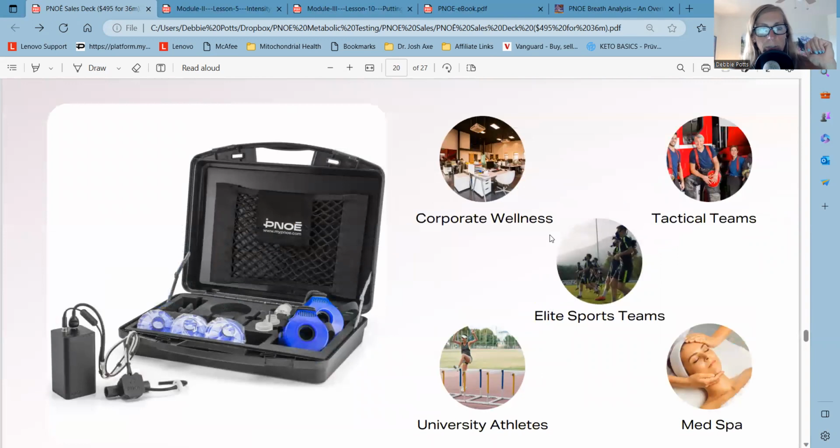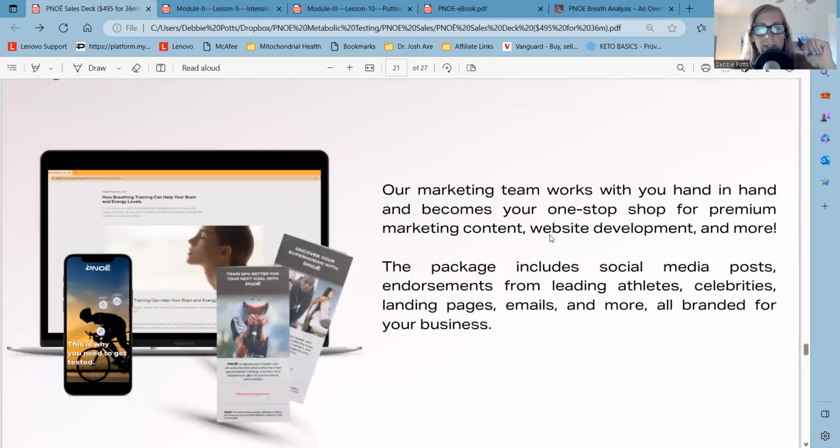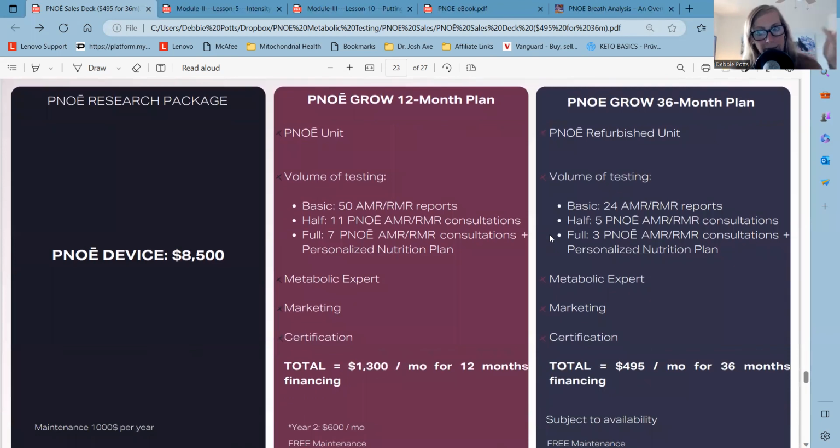So it comes in this cool little suitcase. It's pretty simple. And this is their kind of sales pitch, but I'm going to go through it. If you want to purchase this, it's a big investment. I'm spending a lot of money in the next 3 years, about $17K. It comes with a report. And remember, if you are a coach already, you may just want to do the device. I'm stuck in this 36-month contract I can't get out of.